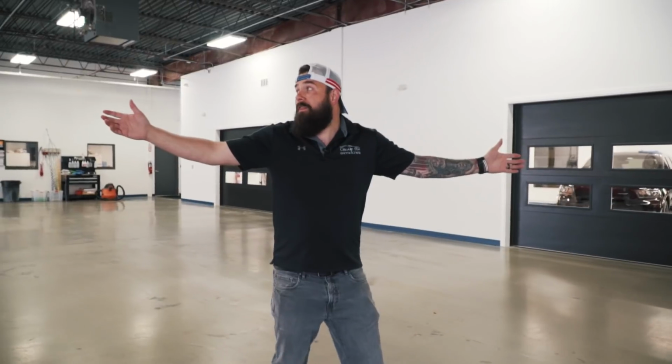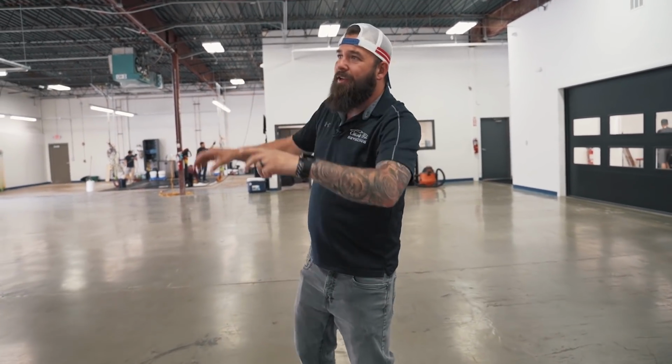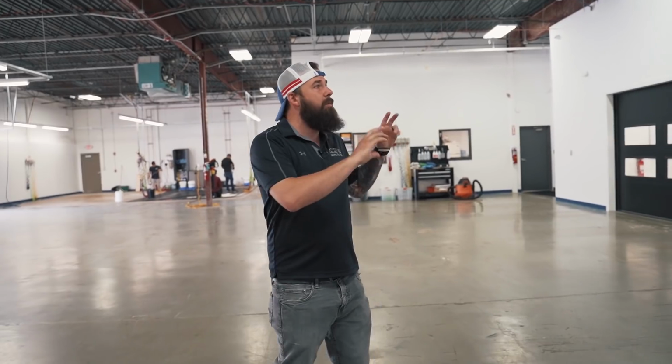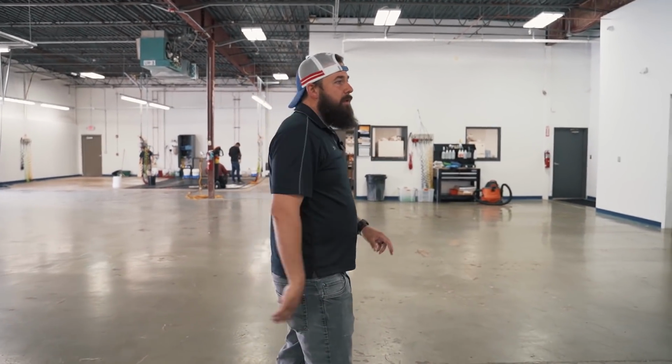The one thing too, we have a lot of white space, a lot of walls here. We do want to do some sort of graphics, I think with just some vinyl film. Logos, I'll do some car silhouettes, maybe some car logos. We have 3 separate bays here.